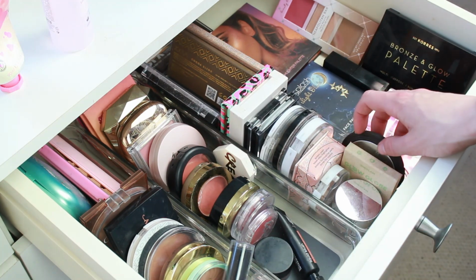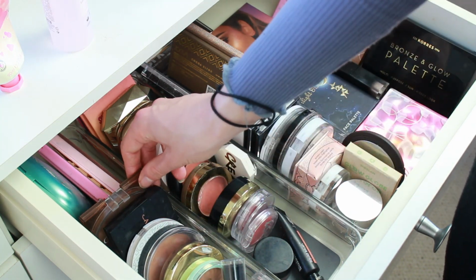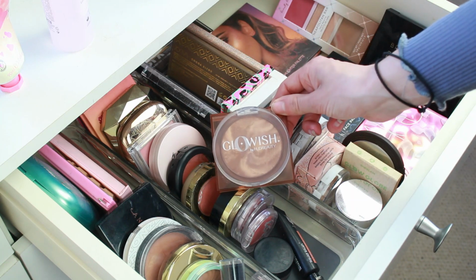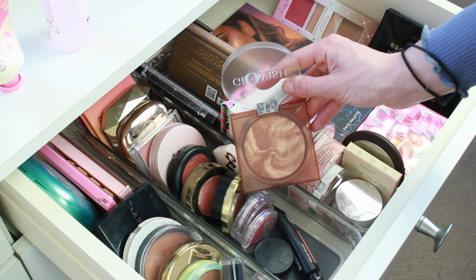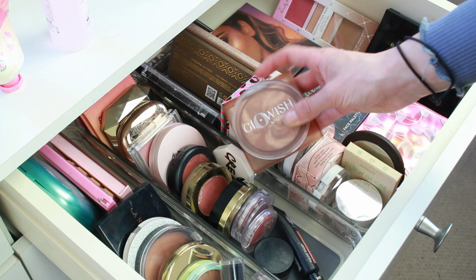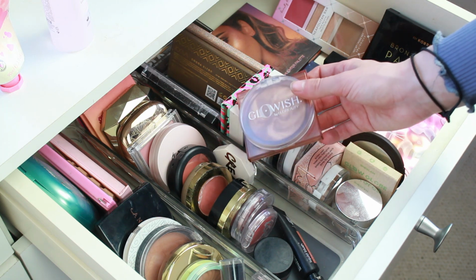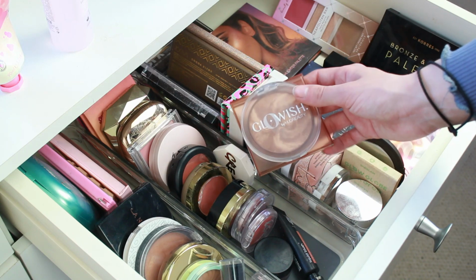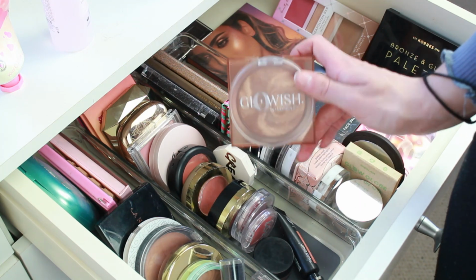So that's blush and highlighter. For bronzer, I'm going to try and play around with this again. This is the Glowish bronzer. I've got it in 2 medium. I don't remember liking this. If I remember correctly, it was just really light for me, but it says medium and I'm very pale. So I thought medium would be the right shade, but clearly not. I don't know. I was not wowed by this. So I want to give it another chance because I think I have only used it like once. So let's give it another chance and hopefully it will be better this time.